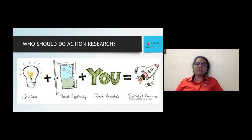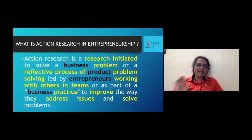And when I look into what I can do, how can an entrepreneur look into action research? How can I use action research as an entrepreneur? It is like you have a good idea, you think there is a market opportunity, and you yourself are a great executor, you can execute those things well, and this is going to be the business success. So here we look at first, action research initiated to solve a business problem or a reflective process of a product problem. I have a product, but this product is a problem. It's not being accepted. It is led by an entrepreneur working with others in a team or as part of a business practice to improve the way they address issues and solve the problems. So as an entrepreneur, I am looking at how I can improve my business or my product by using action research.